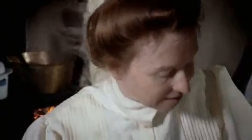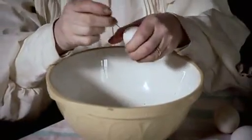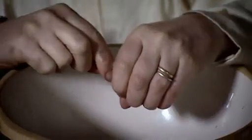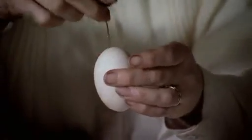So the theory is you make a hole in the top and the bottom of the egg, and then you blow the contents out. I am so rubbish at this. The hard bit is making the holes without cracking the whole flipping egg, because you actually have to put quite a bit of pressure on to get a decent hole. That wasn't too bad, that went in reasonably easy. And then other side as well. Oof, okay. And then you want to break everything inside, and then I've got to blow it all out.